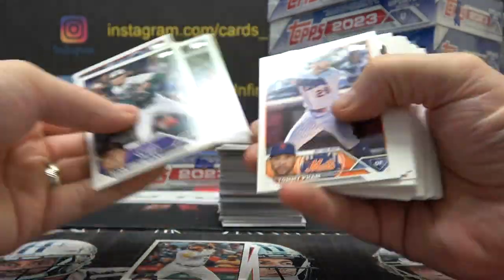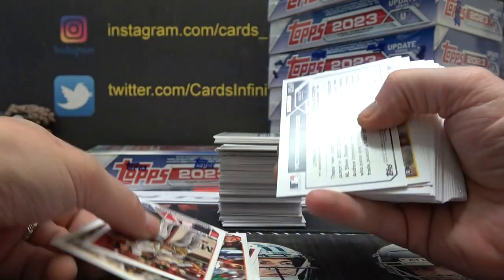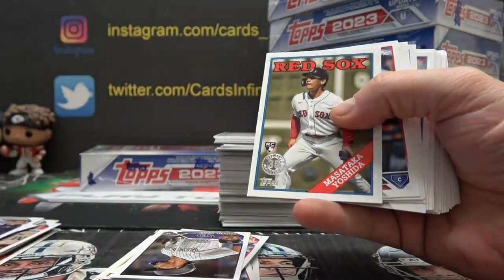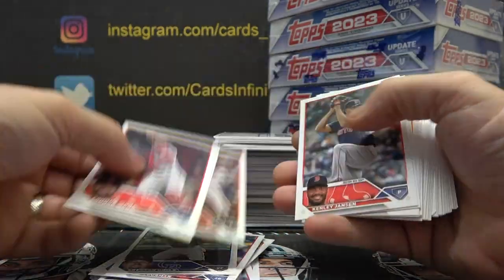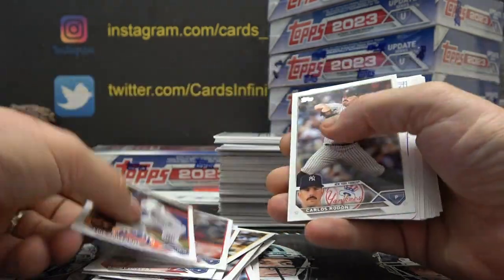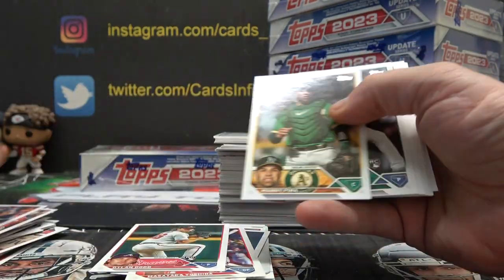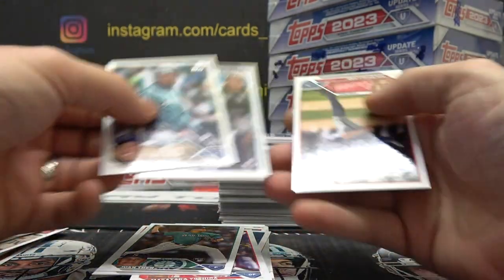Back to the lecture at hand, sorting out rookies, looking for inserts. Adrian Beltre. Yoshida. Don Drysdale. Numbered to 299, Cole Reagan's orange. You excited rookie.